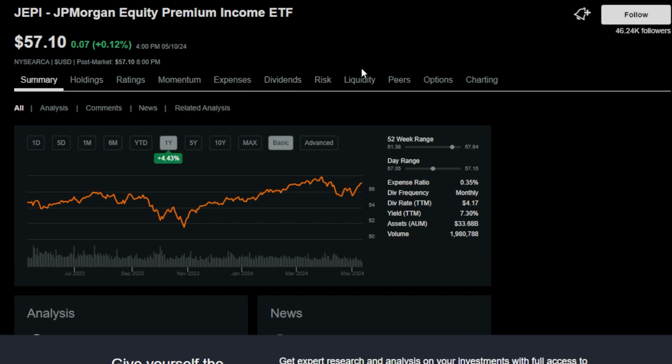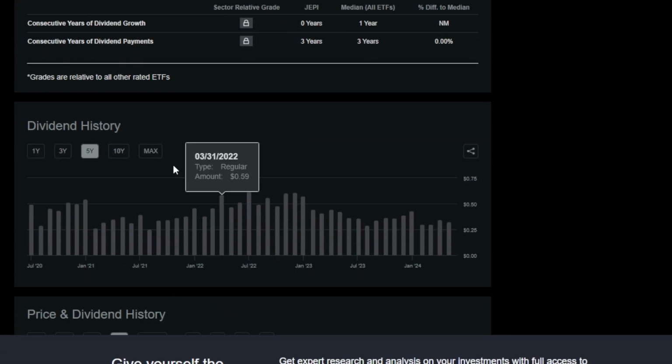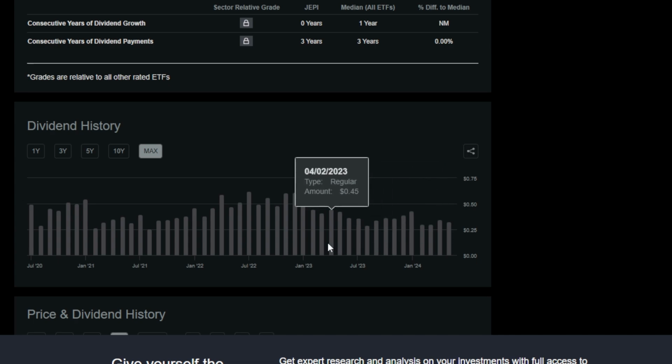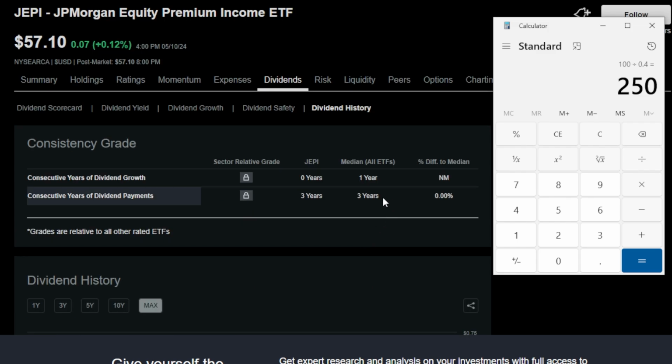Another higher yielding ETF that I'm also a fan of and that I also hold a ton of is JEPI, of course, or the JP Morgan Equity Premium Income ETF. Now, JEPI offers a trailing 12-month dividend yield of around 7.3%, and just like JEPQ, it is going to have a dividend that pays out differently every single month, more or less, due to things like volatility. But even if JEPI was to pay, let's say, 40 cents on average per month in dividends, an investor would only need around 250 shares of it, or in theory, around $14,250 worth of JEPI in order to have that $100 per month goal hit.